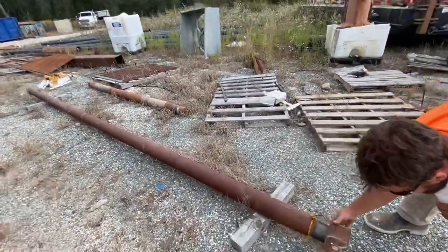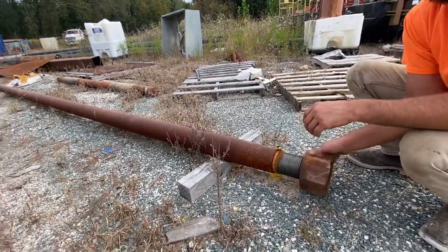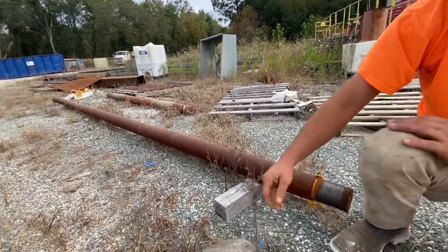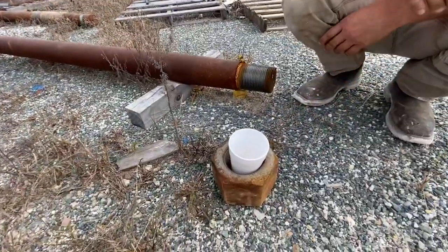So this is the drive shaft for the cutter head out there on the dredge. So what's it go back to? This goes to another piece right here? It goes to a hydraulic pump. That goes to the hydraulic motor, yeah. Right to the hydraulic motor? Yeah. Okay. Yeah, I like it.